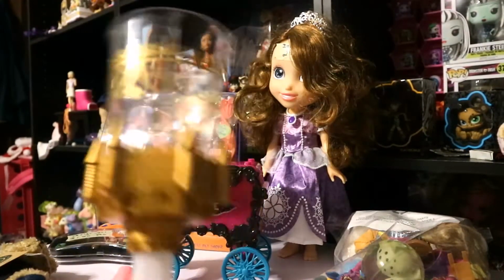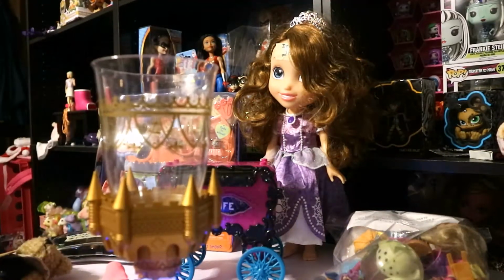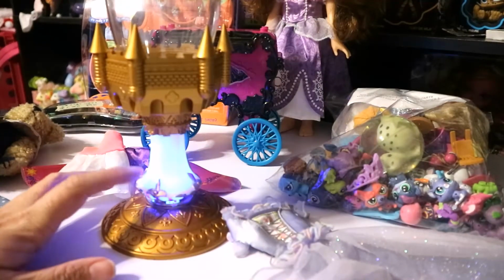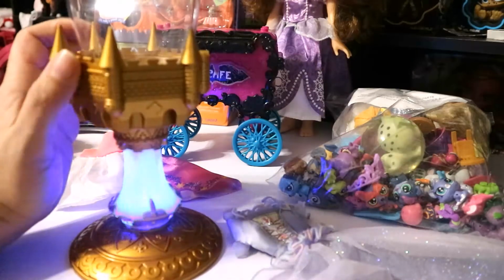I know this is silly. Why'd I get it? But I thought it'd be cool to put on a Disney shelf, because it is Disney. And it lights up at the bottom. That's what I thought was cool. And it's got several different things on it.